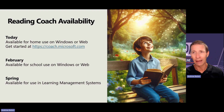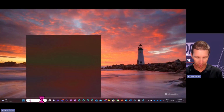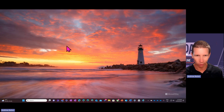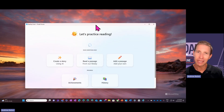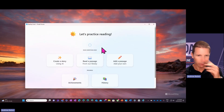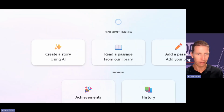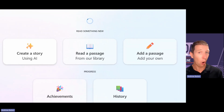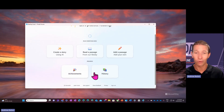I'm going to show you what that looks like, and I think this is really, really helpful to see on a computer. So if I type in reading coach for Windows, you can sign up for the private preview of this, but as you can see here, it is outside of Teams, focused on literacy needs, and again, it has that AI built into it. So do I want to generate a story using AI? Do I want to read a passage from a predetermined library? Do I want to add my own passage? Do I want to have a look at some of the achievements that I can earn as a student?